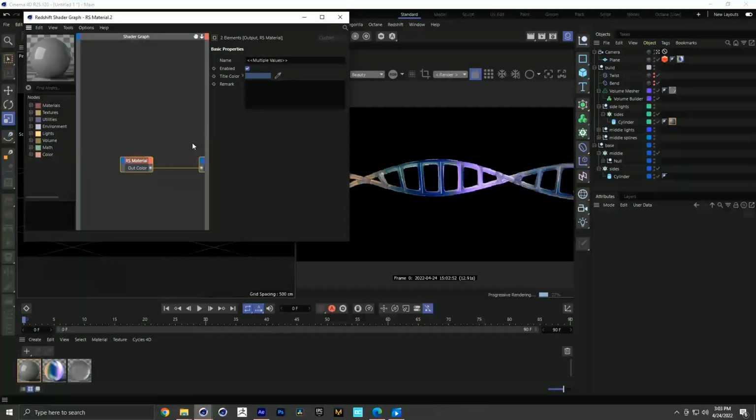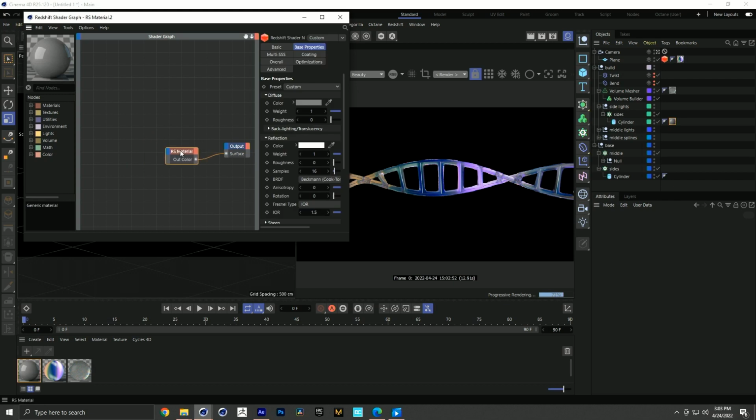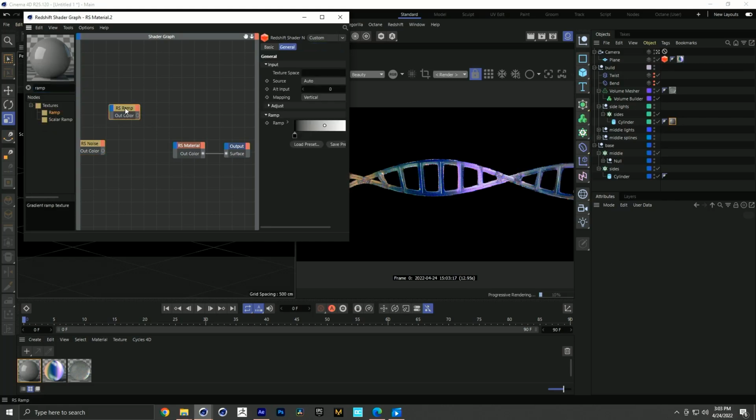This is going to take just a little bit more work. This is probably the least complicated material node setup that I've had in a long time, but it still looks really cool. So let's create a noise node, and then create a ramp node. Drag that in, and I'm going to duplicate this ramp node by control dragging, and then connect the noise node to the input of both of these ramps.